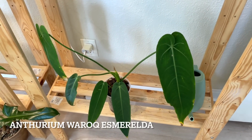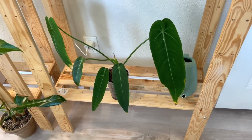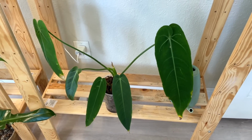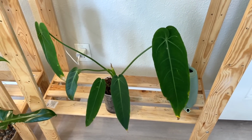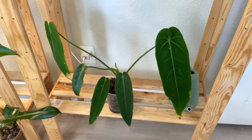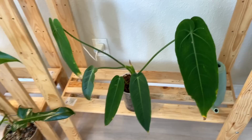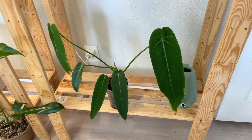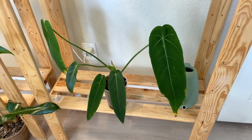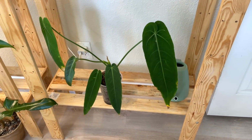Okay, this is an Anthurium warocqueanum Esmeralda. All right, so a couple of my Anthuriums, they just took a beating over the summer. Sorry to be frank with you, but yeah, it was like blazing hot heat inside of this room, and the Anthuriums did not like that. So this plant kind of slowed down, because once I acclimated this plant after I imported it, it was growing fairly quick. As soon as it got hot, it slowed down.